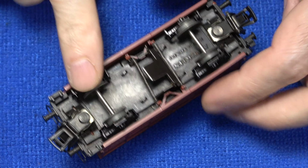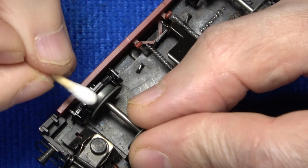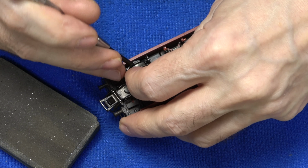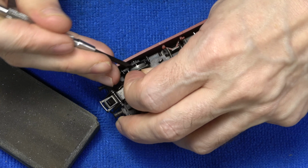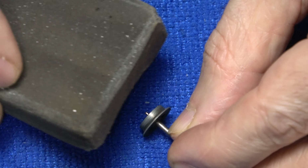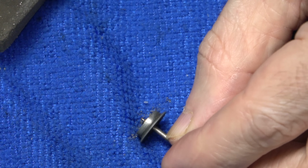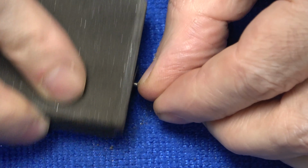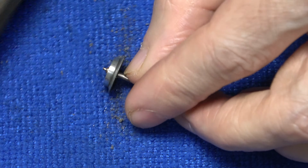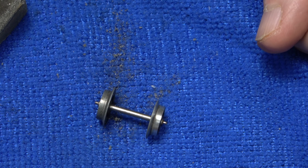So let's start with the wheels. Considering their state, a cotton bud with alcohol will not be enough here. I'll take the wheel set off instead, and I'm going to grab my track rubber. Then all I need to do is to rub the wheels gently to remove the oxidation. My track rubber is not the best one, as you can see. It produces a lot of debris, but it does the job.